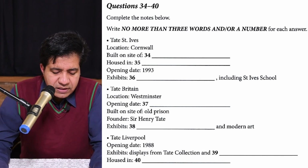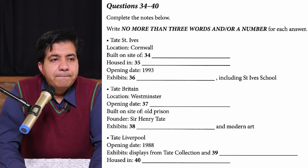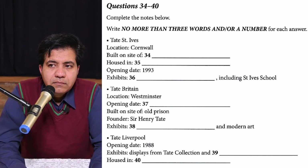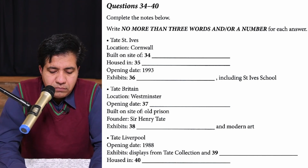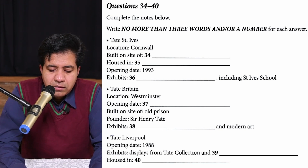Now, the second gallery I'd like to talk about is Tate St. Ives, which is in Cornwall. It was built on the site of a gasworks, and it overlooks Porthmeor Beach.